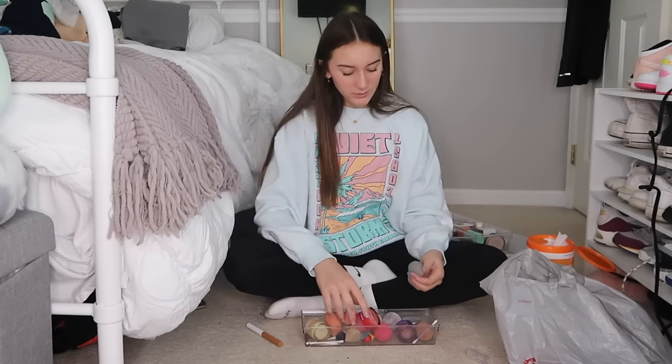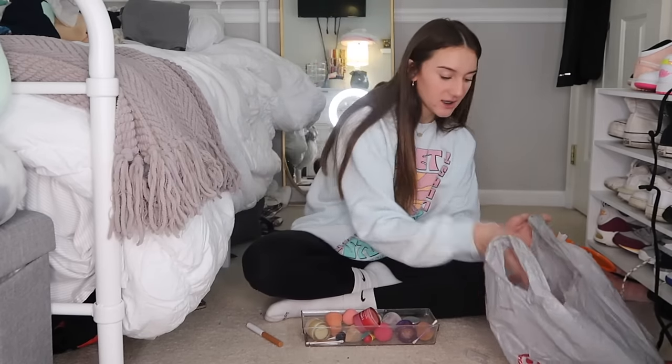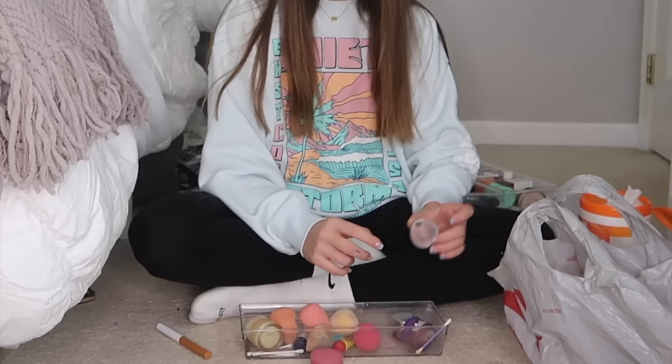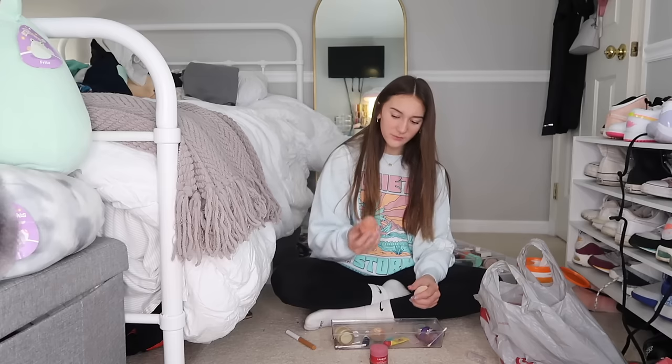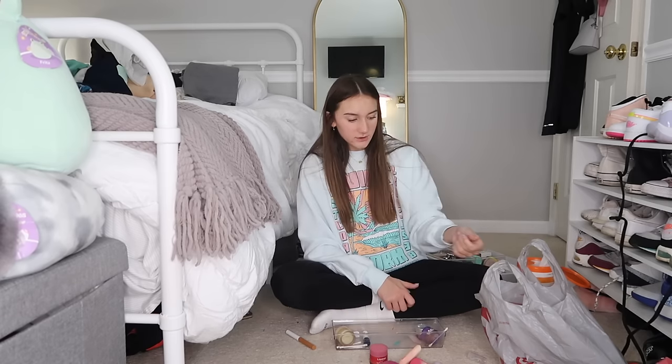That has all these beauty blenders, which I'm gonna get rid of a lot of them. This one's disgusting. Patrick, I'm gonna get rid of though because he is gross as well. This one has a lot of holes in it. This is my first ever beauty blender, so that's disgusting. This CarMax is literally gone.